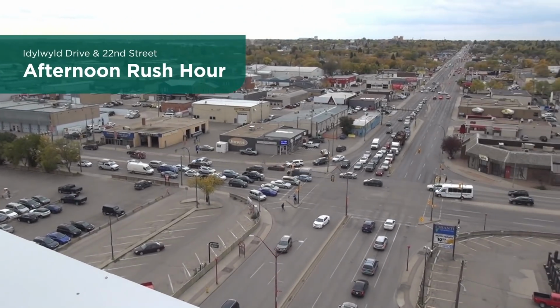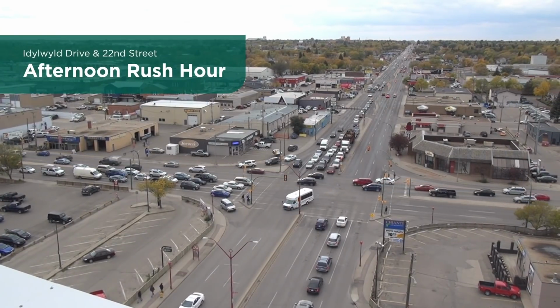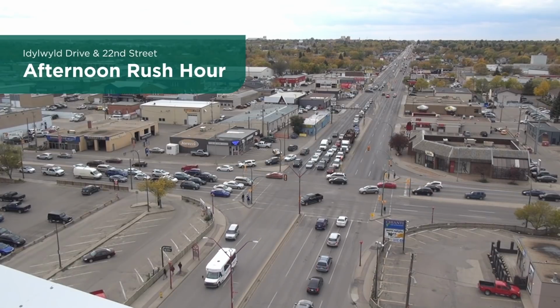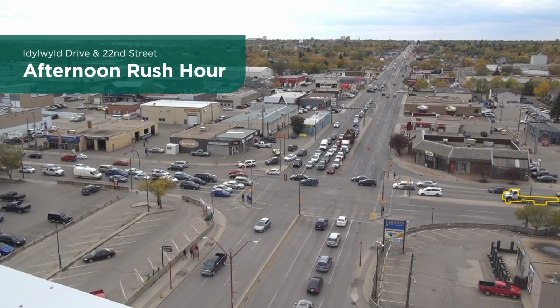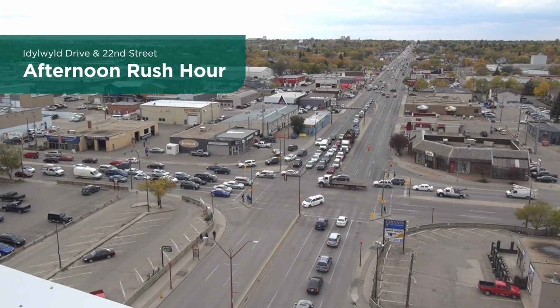Again, flipping back to the southbound direction, although there's 4 lanes of traffic there, you really see traffic in 2.5 lanes. So again, there's some unused pavement there that we could probably use for other modes. And then there's our truck making that light.